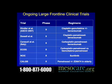This is a little bit busy trial too. This is a list of the ongoing frontline clinical trials that are available around the country right now, and there's one in Italy. That's the 3rd one. And these are all phase 2 trials.